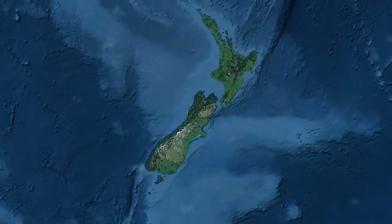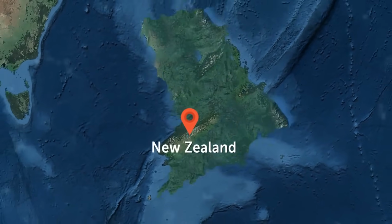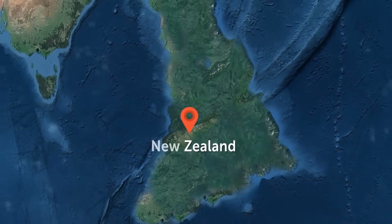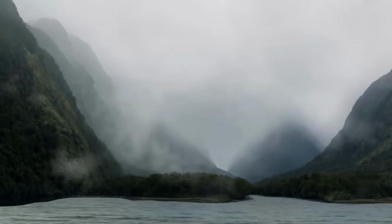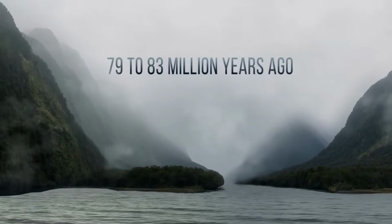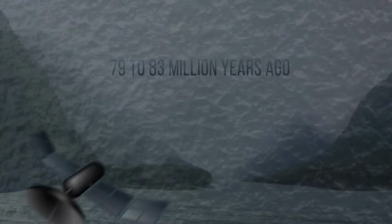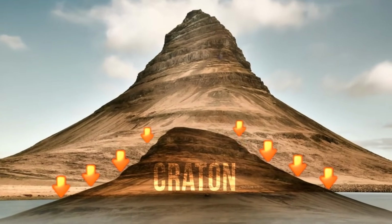Another theory out there is that New Zealand was the tip of a lost subcontinent, even bigger than Icelandia, called Zealandia. Studies show that it separated from the supercontinent Gondwana between 79 to 83 million years ago. Scientists claim that it's the thinnest and youngest continent discovered underwater. Craton is a core rock that acts as the main foundation for most continents.